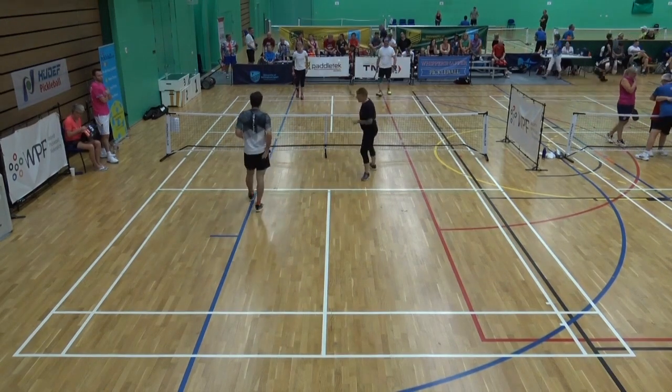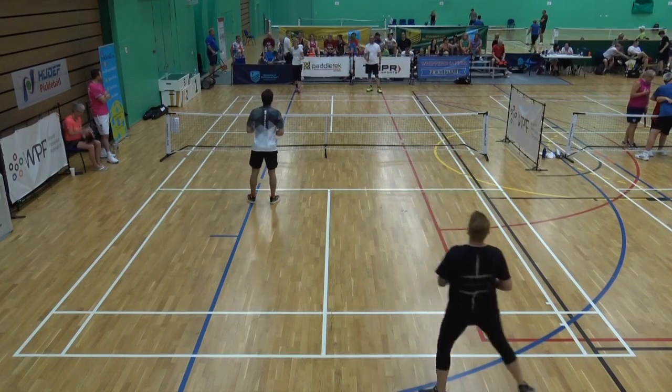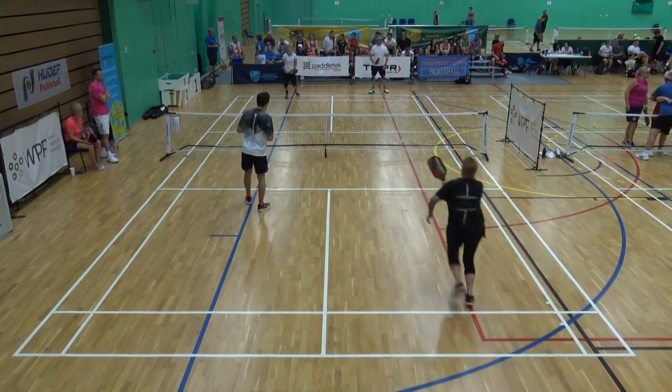No, I like that. When she had the ball set up, she went for the closest target to give Ginger less time. She could have gone to the male, but then it would have bounced, and then he would have hit it. Yeah.